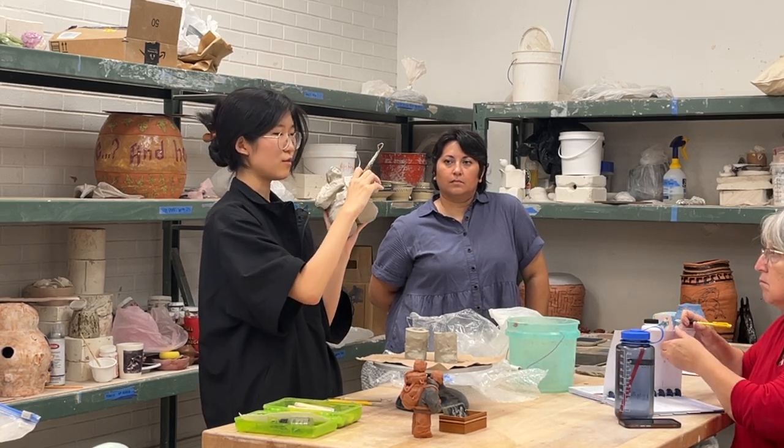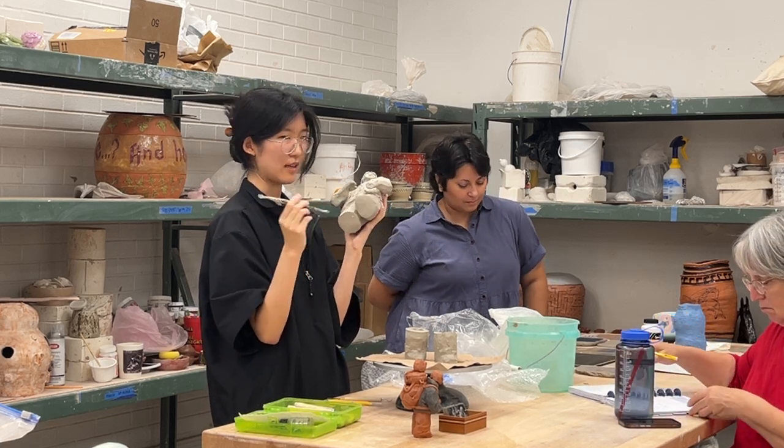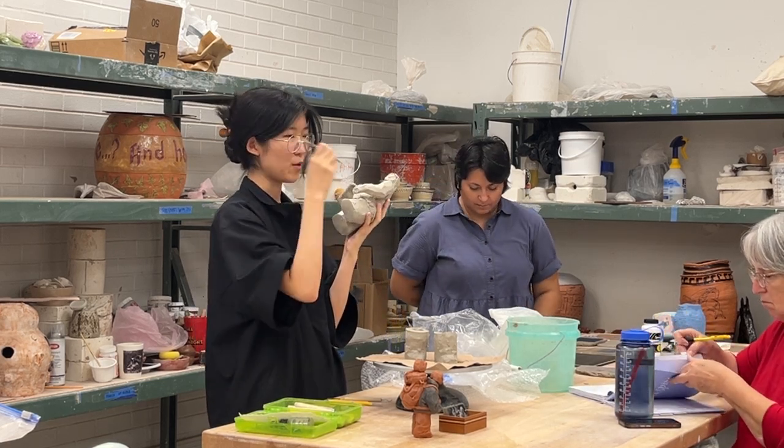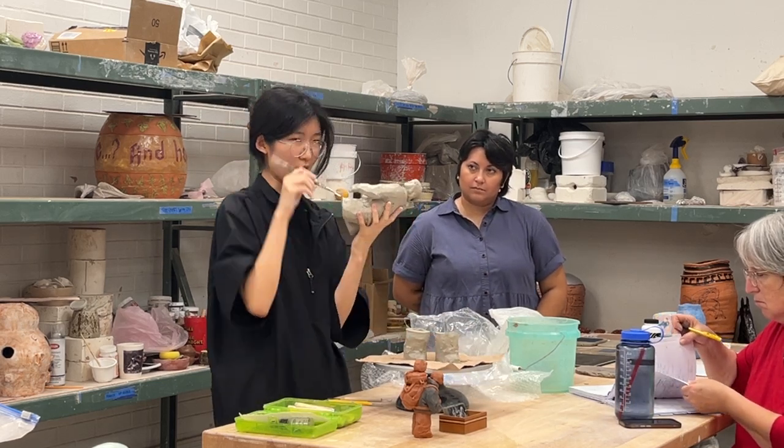If they're really chunky wrists, maybe I will take a needle tool and poke a hole just to relieve some tension, but not necessarily try to carve it out.